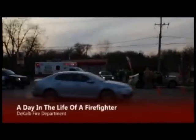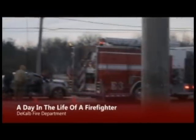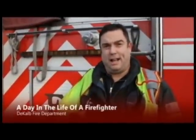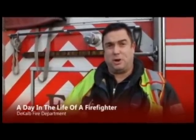All right, what we've got here is 2 vehicles. We've got some pretty moderate damage. We've got heavy front end on the one, and a side impact on the other. We're on Sycamore Road here right now, so we're going to have the police department come on out and direct traffic, stop traffic, make sure we all keep safe.